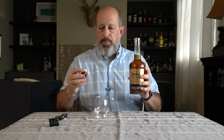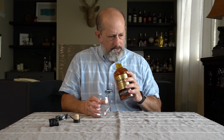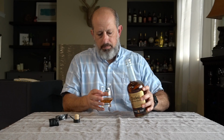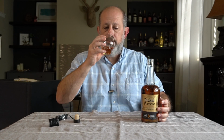Looks like the same bottle the Bottled in Bond comes in, so a little plastic top and synthetic cork. I'm going to say that nose is a little different. Maybe I'm influenced by the story, but that does nose a little different than the typical George Dickel whiskey.